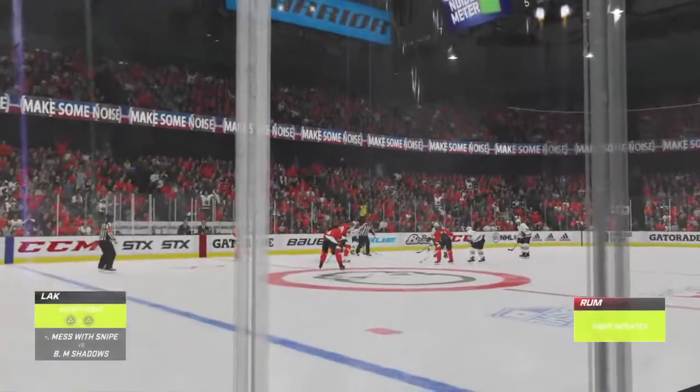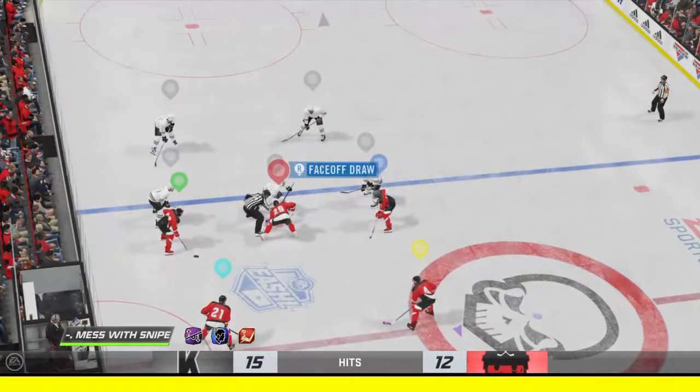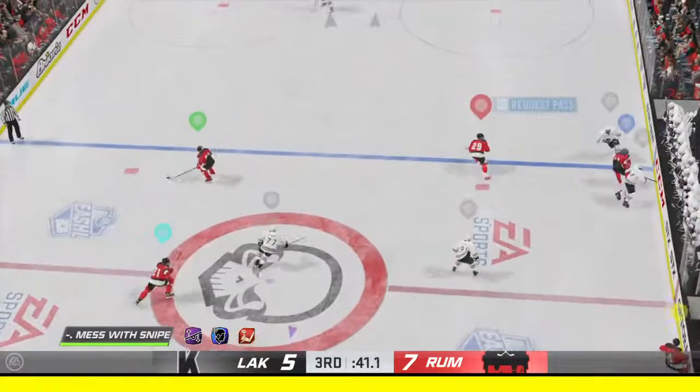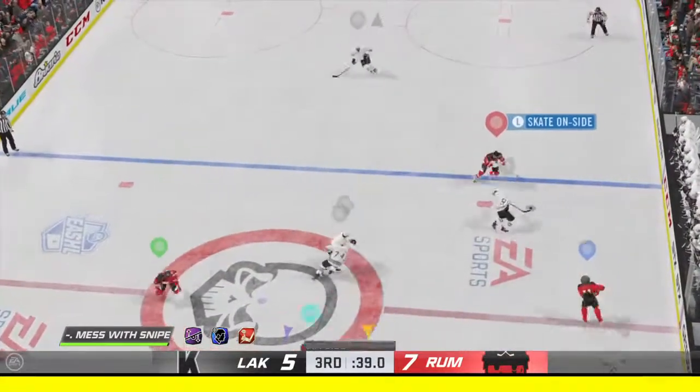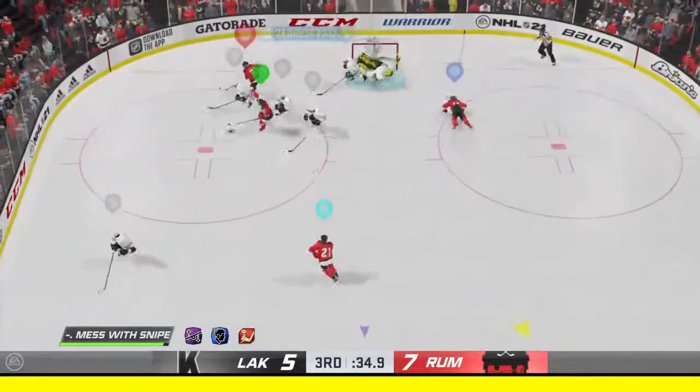Tempers flaring. Yeah, a little bump together, a little friction. Looks like the guys want to get it going. Face off here in the neutral zone, and we are back underway. Can't connect. New York's got possession here in the offense.